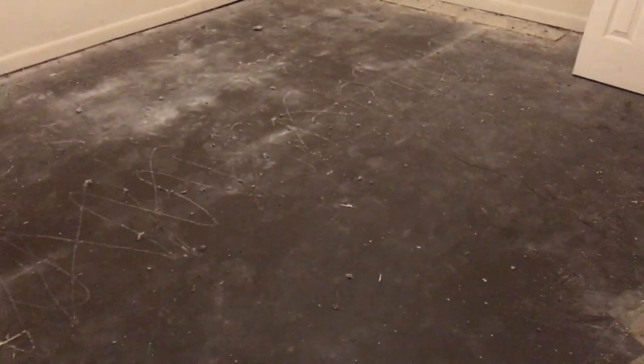This is the master bedroom here. These floors actually, a lot of these look pretty good. Put everything in this room here for now, just to keep it out of the way. We'd already set up the furniture, but had to take it back down, which is not fun. I'm gonna turn it off.